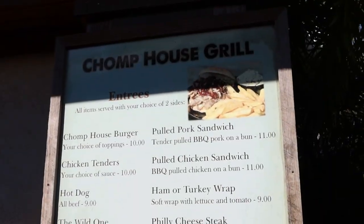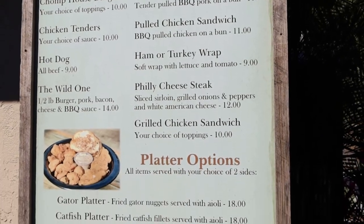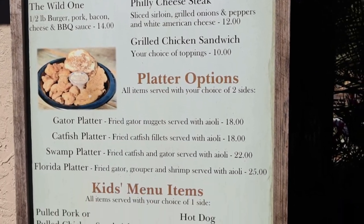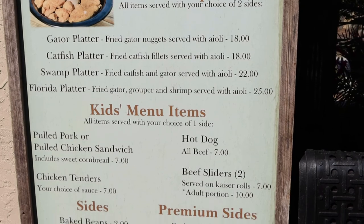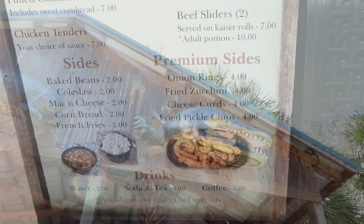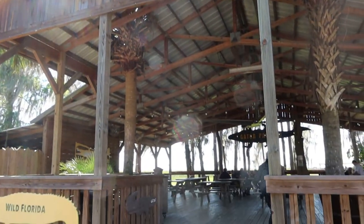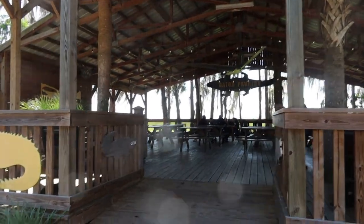Okay guys, this is the Chomp House Grill. This is the restaurant on property here at Wild Florida. And they have quite a few options to choose from. And we're about to get our food so you guys can see what we got. We're headed into the pavilion here to grab lunch real quick. There goes Elise. Patty and Logan are already in there.